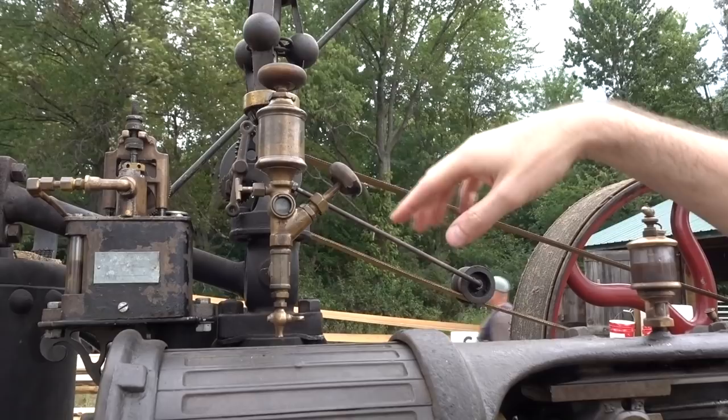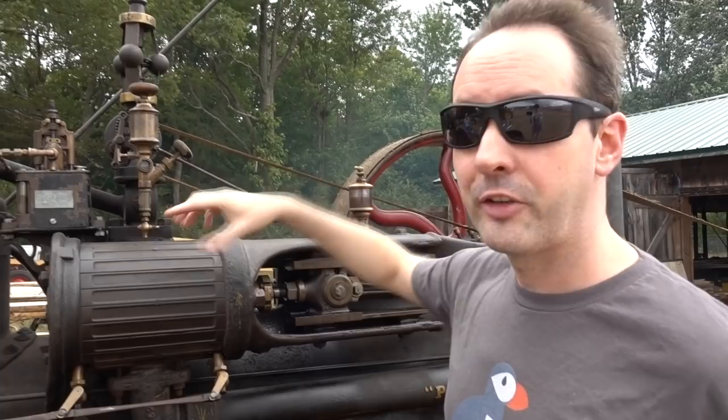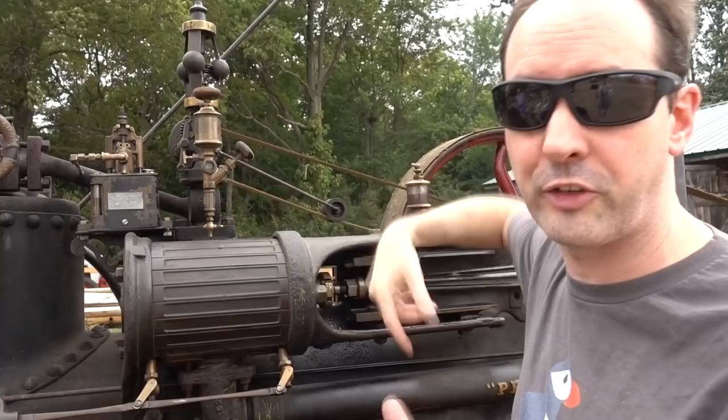So it all works out so that the faster this spins, the more it closes the little valve. As the valve closes, the amount of steam going into the cylinder is reduced, so the engine slows down. Usually it works backwards. In that event, it's preventing this from moving too fast.